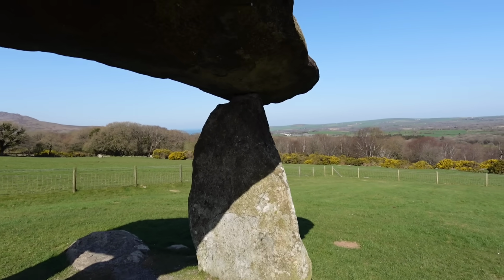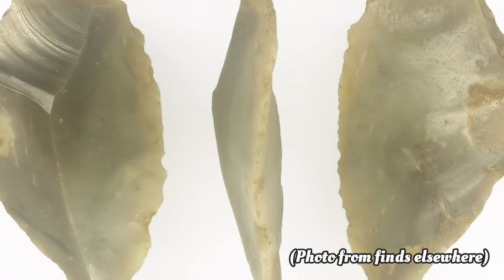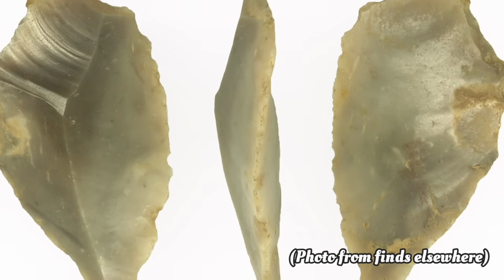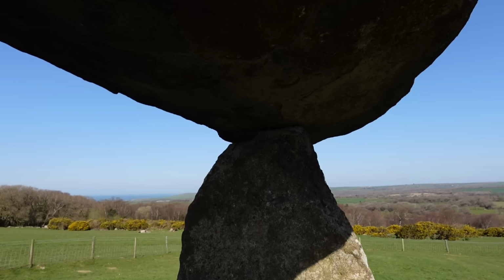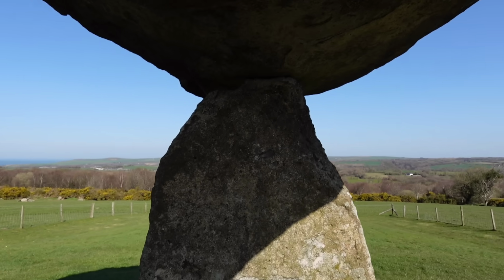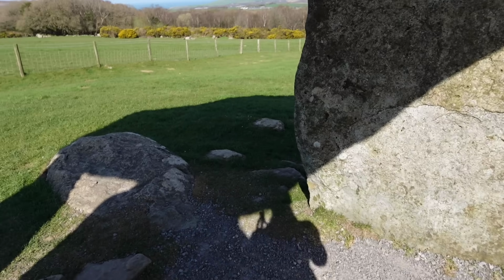What's interesting about these excavations is that the only objects found were a few flakes of worked flint and a small amount of pottery. As far as I could find out, no other ritualistic or burial items, including bones, either animal or human, were ever found during these excavations.